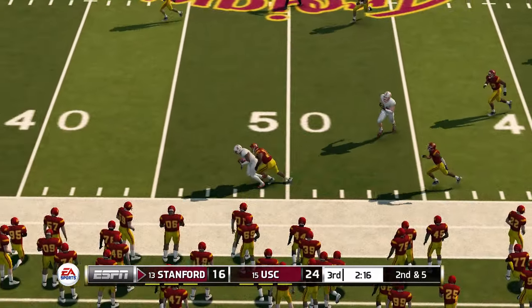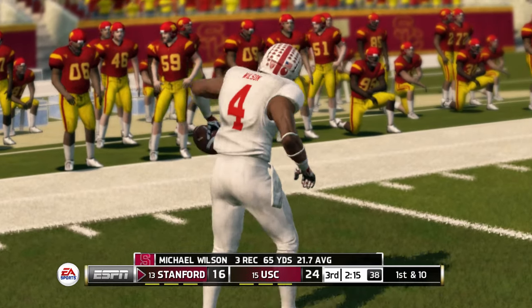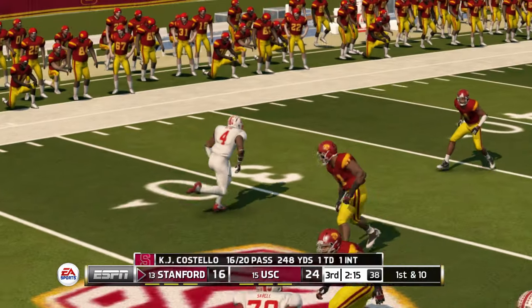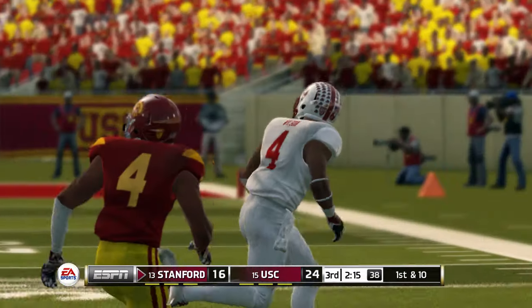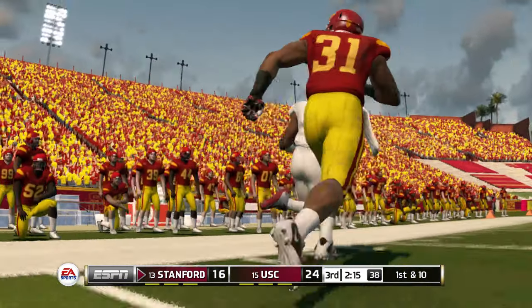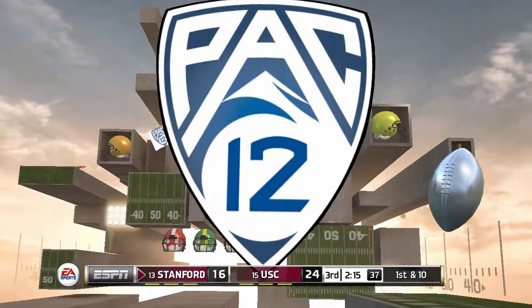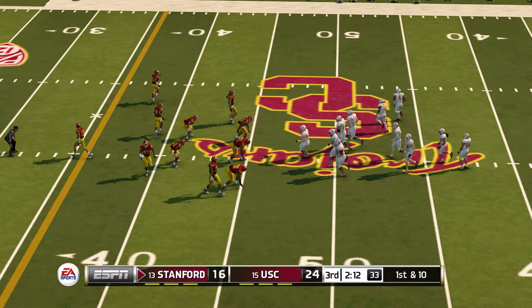Complete. What a catch. He's to the 40. He's taken down at the 46. Gain of 29 yards. 1st down. From the 46-yard line, it's 1st down.